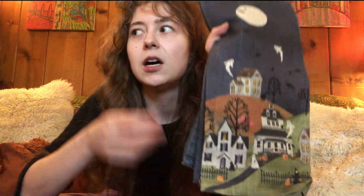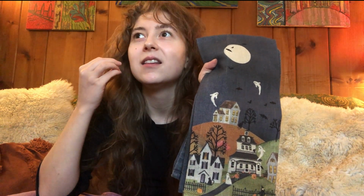And my favorite find from last year as far as Halloween towels go was these guys who I just love. They remind me of... what's the name? Oh, Charles Wysocki, who is an amazing painter, does really great, very folk art inspired landscape paintings that are often made into puzzles. So if that name for some reason rings a bell for you, that's probably where you know him from.